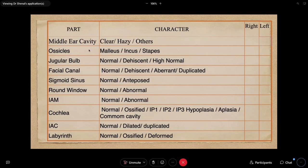Are the ossicles normal? The state of the jugular bulb: is it normally placed, dehiscent, or high? The facial canal, how is it? Is it coming onto the promontory, or is it dehiscent? The sigmoid: if it is less than 1.5 centimeters from the external auditory canal, then we will call it anterior.